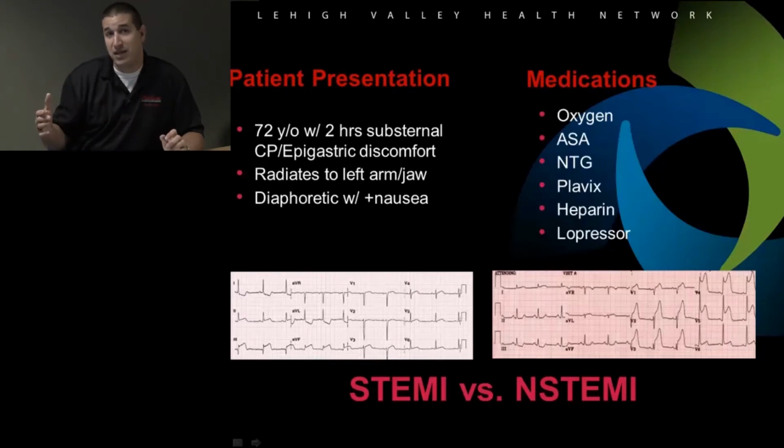And that's why fentanyl may be a great alternative for you with those symptoms, because of the fact that it's not going to have as much effect on blood pressure nor on your heart rate. So you can more safely administer your fentanyl to those patients that are having those inferior wall MIs, especially if it's going to help control their pain in the meantime.